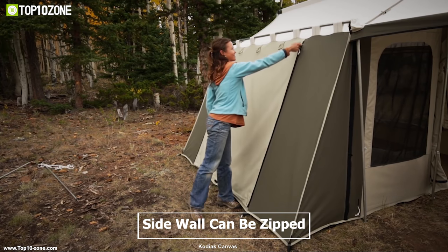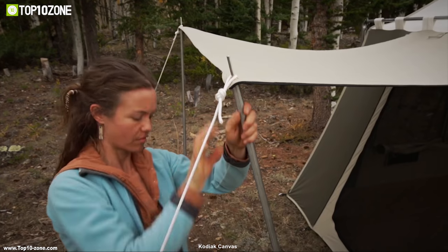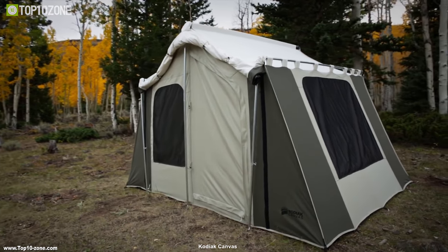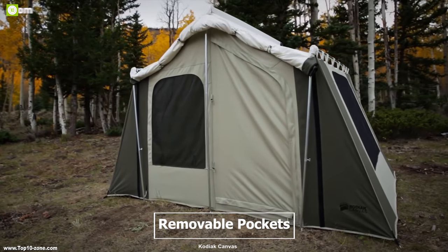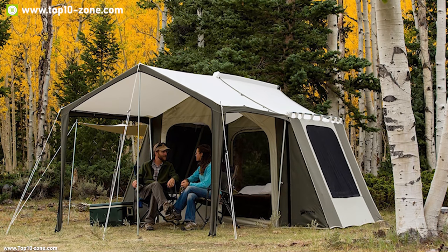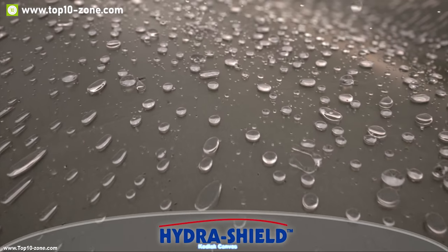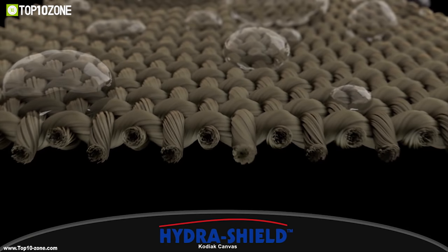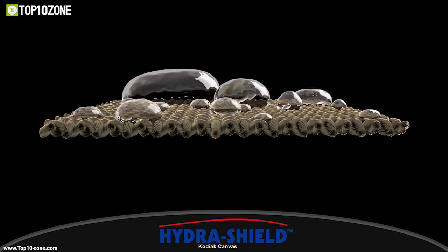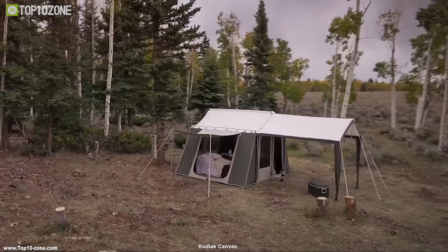Its sidewall can be zipped open for ventilation or can be extended with a pole to have an awning, making it perfect for a family picnic or living area. This tent has removable pockets which can store all of your essential items in one place and keep them organized for your convenient access. This tent uses HydraShield 100% cotton duck canvas with tight weave and silicone finish, which makes the canvas watertight yet breathable to minimize condensation.